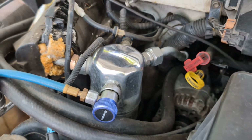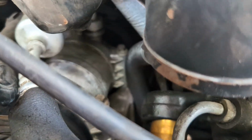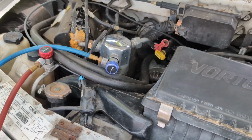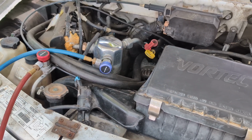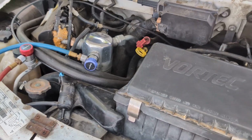I can't believe that the guy who I got the van from, he paid $750 to have a new compressor put in, new dryer, shoot the system back up, and it leaked out. And then the guy that fixed it couldn't be found. Crazy. It'll be nice to have cold AC.